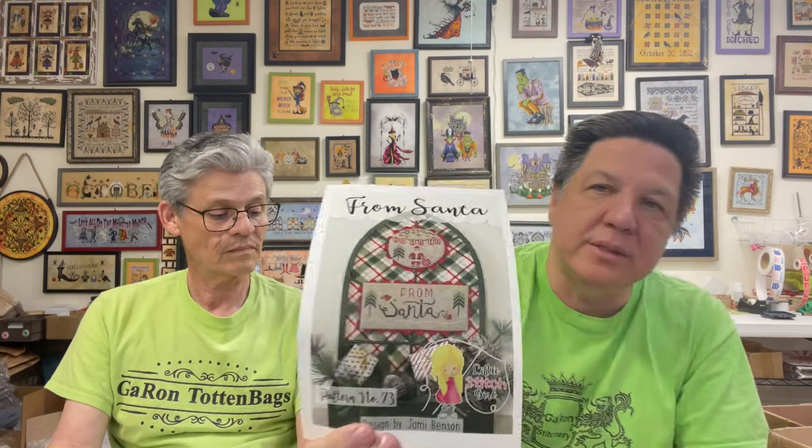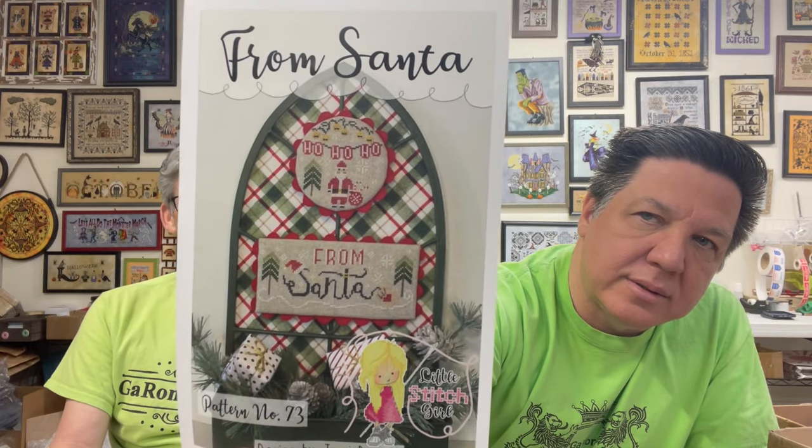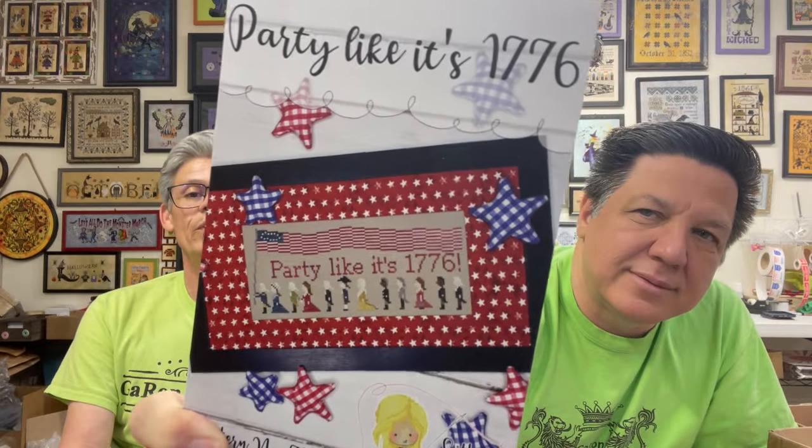Here is From Santa. I love this one. I saw it stitched. It's two little pieces you stitch, and then you just find something and put it in. From Santa. And then here is Potty Like It's 1776. Another Patrick. Yep. For 20. And this is a really nice one.